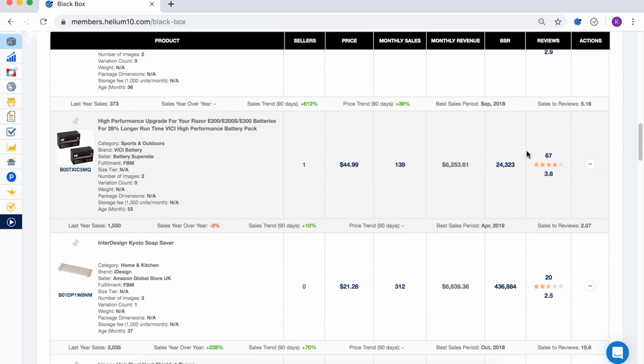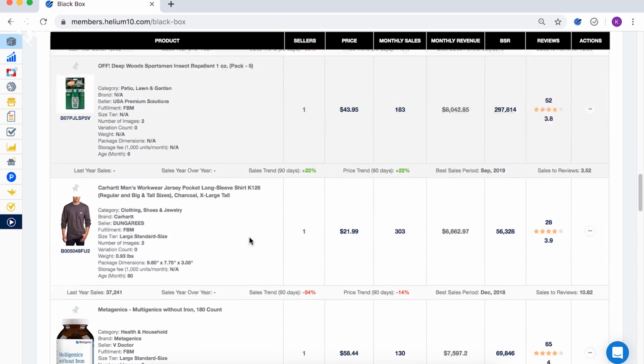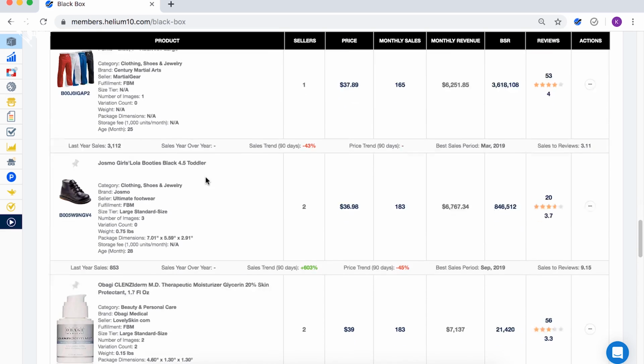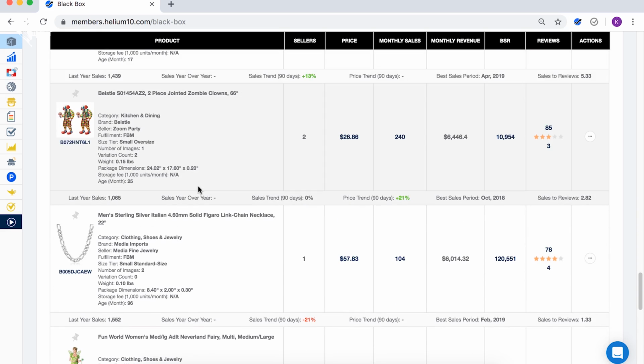Like this one right here, high performance upgrade for your Razer. It looks like some batteries. I don't want to do batteries. You can come down. Let's see someone else that's doing. There's some iron, some vitamins. Got some more supplements. Some sort of party things. So it tells you all this small, oversized. So maybe I don't want to do oversized.